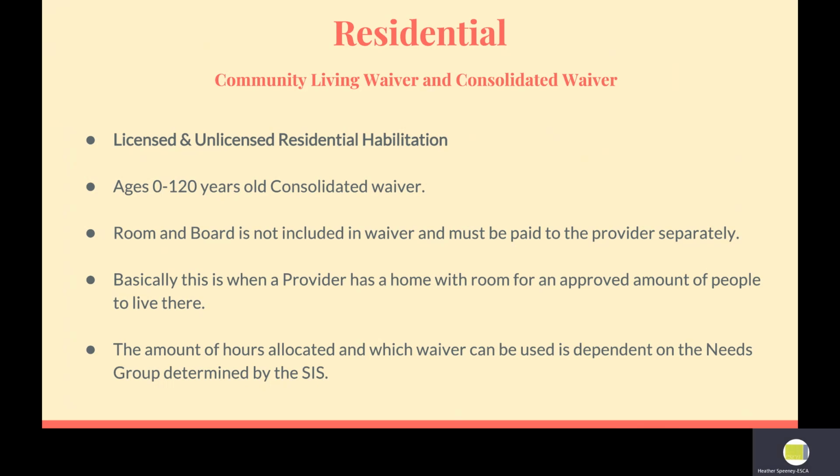For licensed and unlicensed residential habilitation, room and board is not included in waiver, and so this must be paid to the provider separately. Basically, this is when the provider has a home with a room for an approved amount of people to live there. Sometimes there's 4 people in a home, sometimes there's 2. Typically, you don't see over 6 people in a community home. It's usually 4 or less.